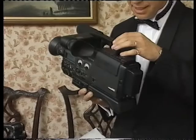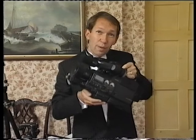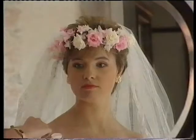Now, the bride is never ever ready, is she? So while the photographer is sitting there very nervous waiting for her to get ready, I can be busy making money with this. I can do all the candid photography with this. So, let's see what the bride's doing. Looking good. Yeah, you look lovely.